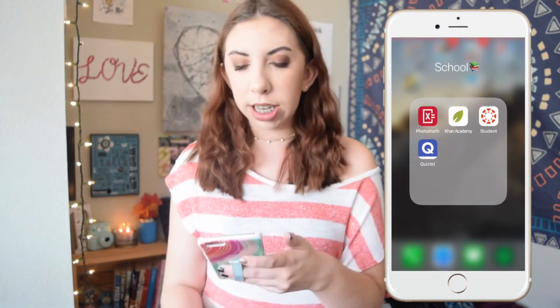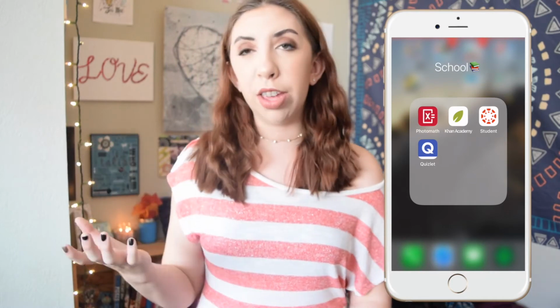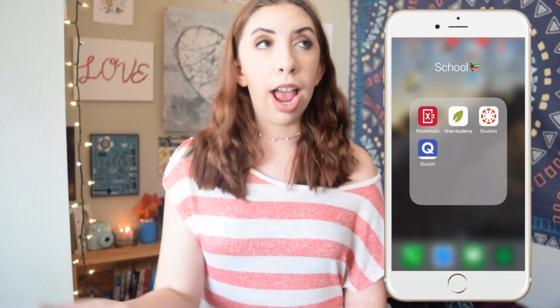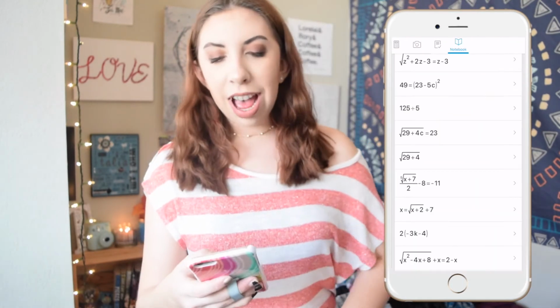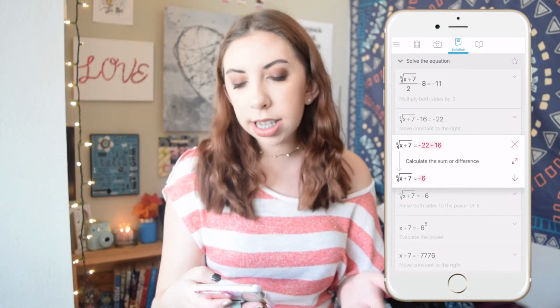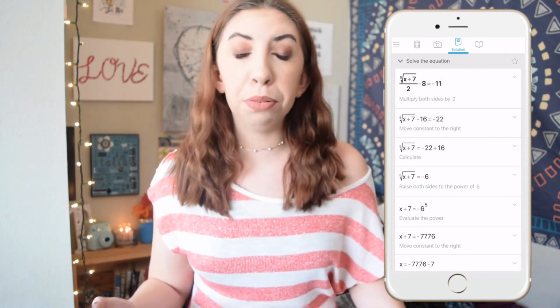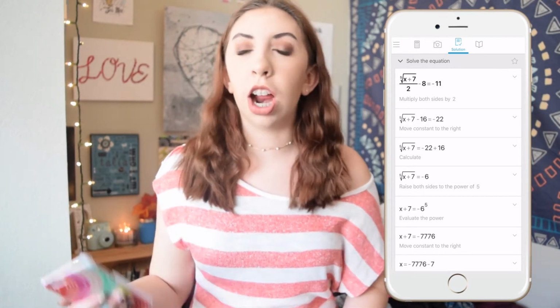If you guys didn't know, I'm homeschooled, so I have some apps on my phone for that sort of thing. I have Photomath, so this is really cool. If you're really confused on how to figure out a math problem, you take a picture of it. I'll give you an example. It will break it down for you exactly how it solves it, so you get a really good example of how to solve a problem. That way you can go ahead and start figuring it out yourself.